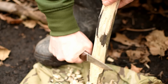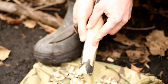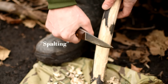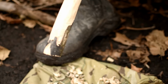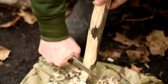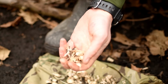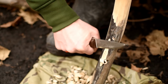This is some willow I grabbed on the way in. You can see if you look here, it's spalted. It's called spalted. It's kind of got like a stage of decay. So it's very, very easy to carve into. It makes super good shavings. They're very tight curls, which isn't the greatest, but there's gonna be a lot of them. And they're dry and they can powder up when I crush them. So it will work very well.